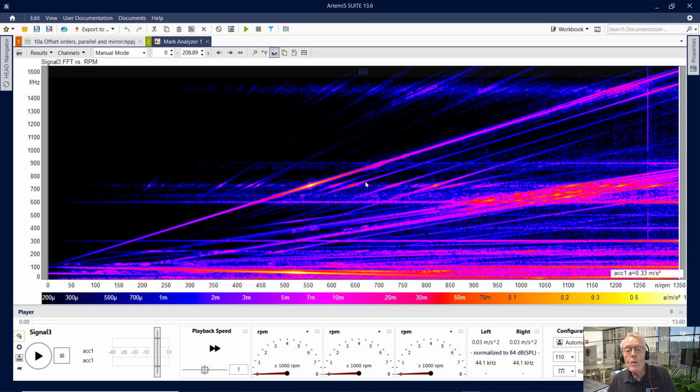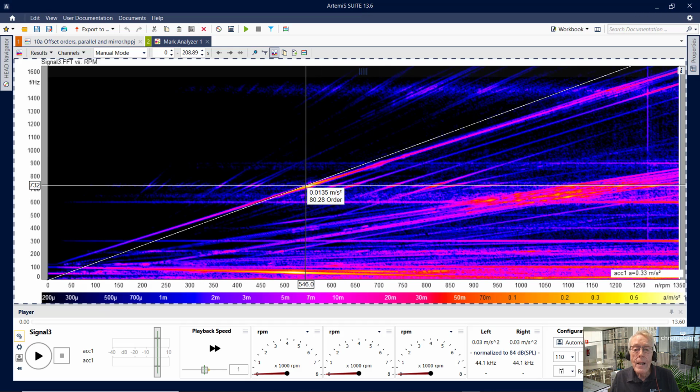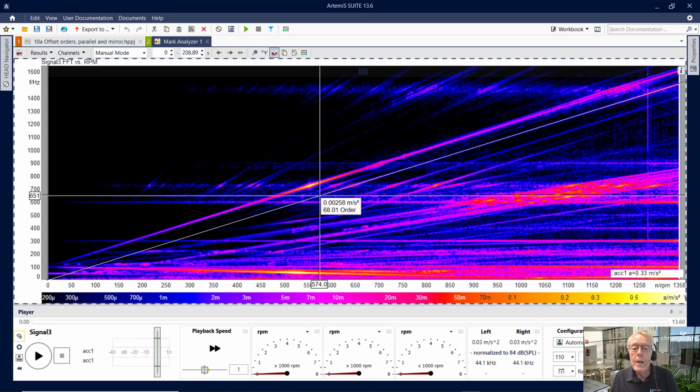And we see here are orders which are parallel to, but never the twain shall meet, and these are the so-called real orders, and the stronger order happens to be not able to be found with the data cursor. So if we have the data cursor here, we find, for example, that we cannot align on this order. So what's going on? We can align on this one. So this is the 68th order.